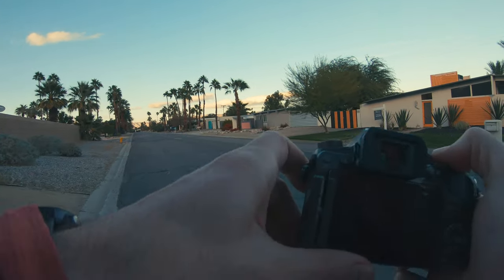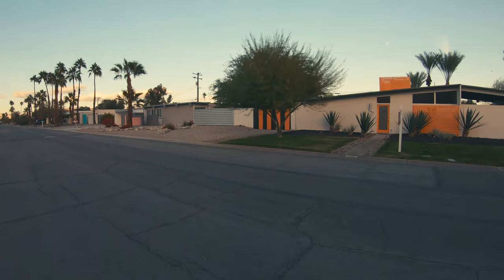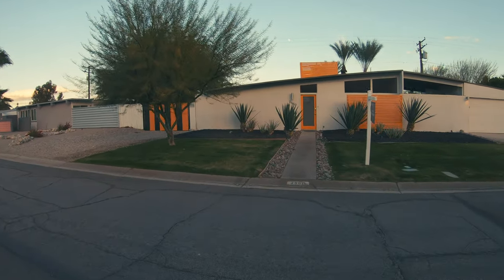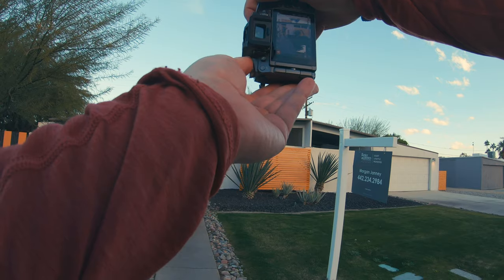All right, I decided to do a little more. We're in a new neighborhood now. Different kind of scene. So let's see if we can get some more photographs here.